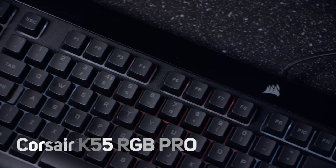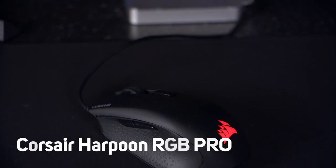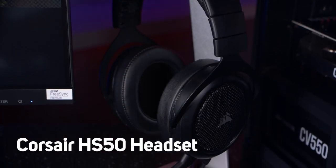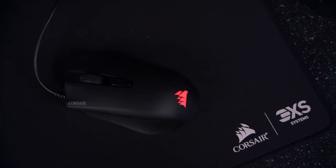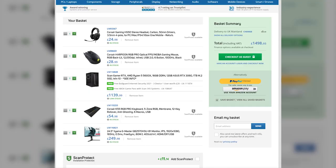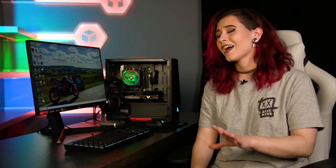I've also chosen the Corsair K55 RGB Pro keyboard, the Corsair Harpoon RGB Pro mouse, and the Corsair HS50 headset because, having used these peripherals myself, I know they're a premium experience and make gaming so much more enjoyable. All in all, you can put all of these products in your basket on the Scan website for just under £1,500. Now we've covered the PC and the peripherals, let's see just how well this setup performs in some games.